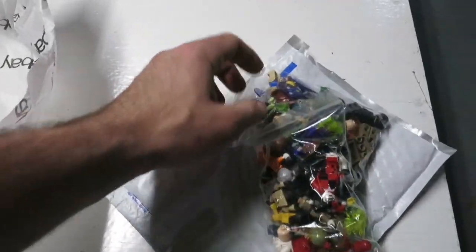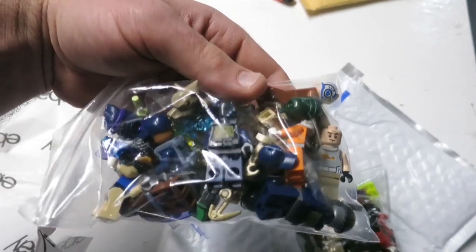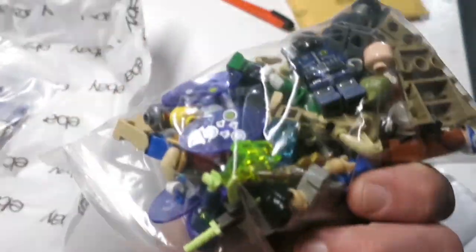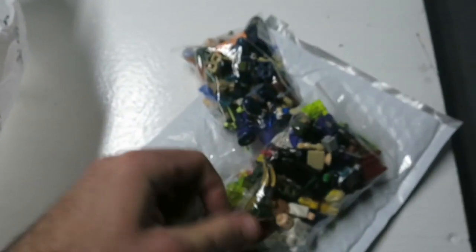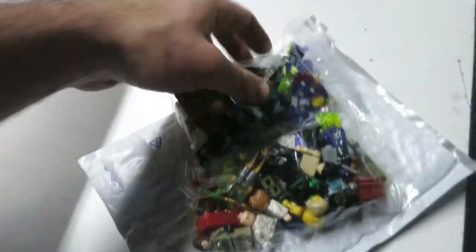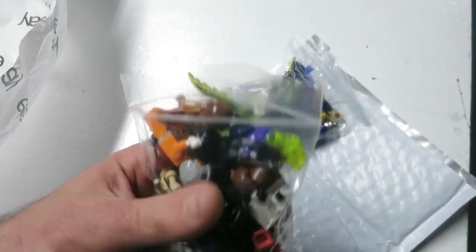I don't really recall what I paid for it, but I believe it was a pretty good deal. They all look pretty nice too. All pretty recent figs. Nothing too plain. Well, there's some that aren't. There you go. A couple guys in there. Ooh, a white Boba Fett, except the helmet is missing, and the legs. I don't have extra helmets, but I do have extra legs in my Bricklink store right now.